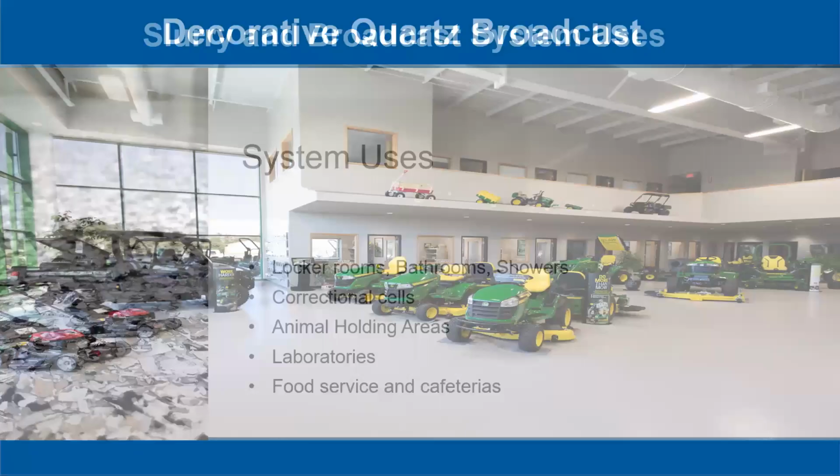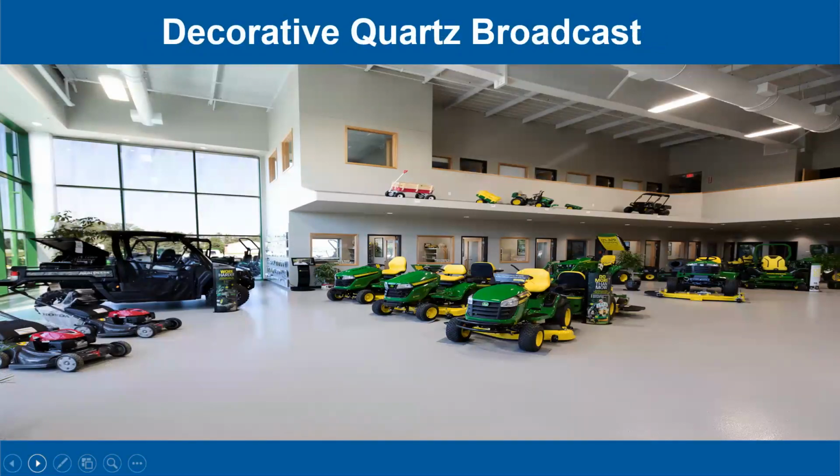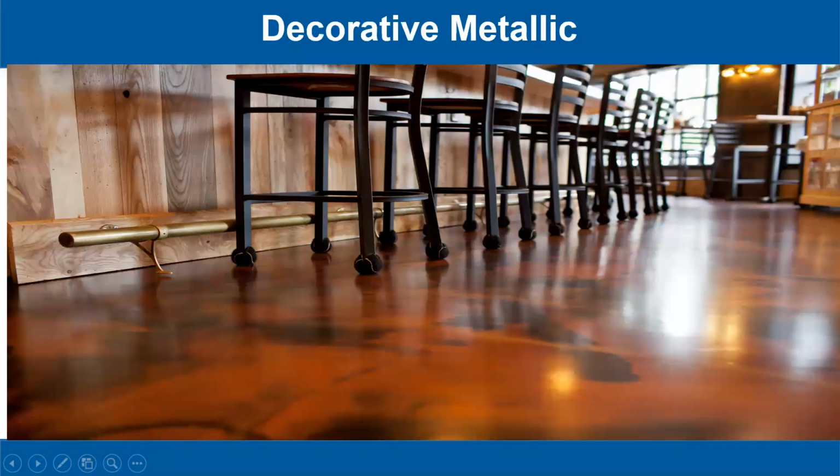You could also do decorative quartz, which is not paint flake or chip. It's silica sand, quartz silica sand with multiple colors. If you ever heard of a decorative broadcast quartz floor, that's what we would be talking about. Here is a decorative metallic floor. It's thick. It's like a slurry, but we take powdered metallic pigments, and we disperse them into the fluid or the resin. And as they disperse onto the surface, they make these random patterns.